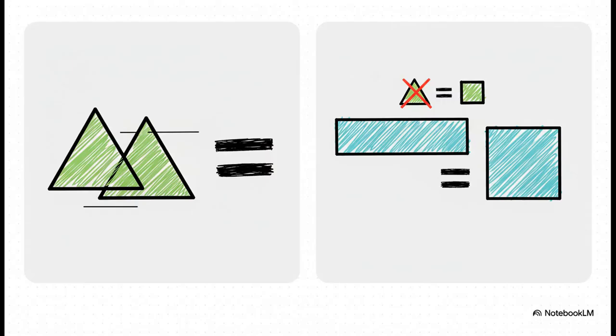Now, this slide right here is a huge clue in our investigation. On the left, you've got congruent figures. Think of them like identical twins. They have the exact same shape and the exact same size. So of course, their areas have to be equal. But look at the right. This is the kicker. Just because two shapes have the same area, it does not mean they have to be identical. They can look completely different.